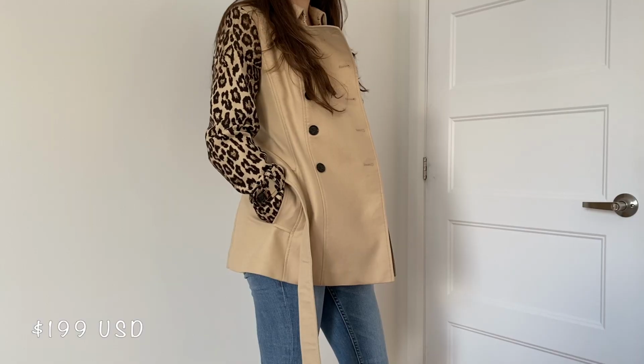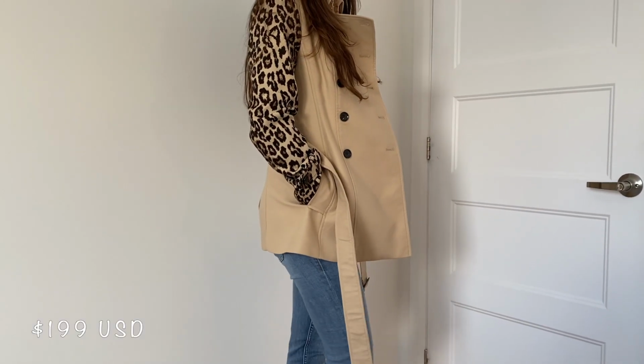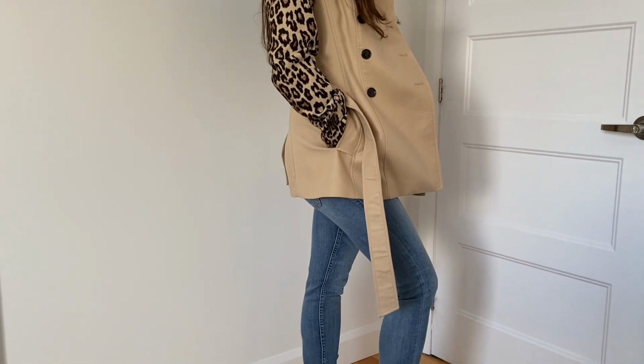Price-wise, these ones are obviously a little bit more expensive. They are $1.99 on their website. But like I did mention, they do offer free shipping worldwide.